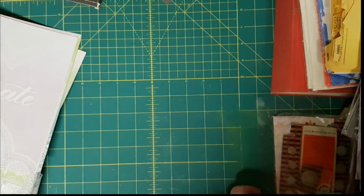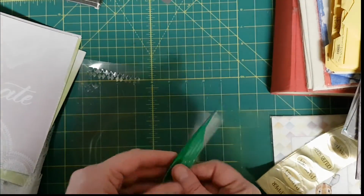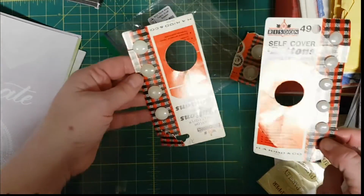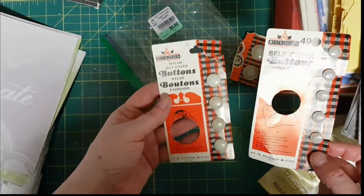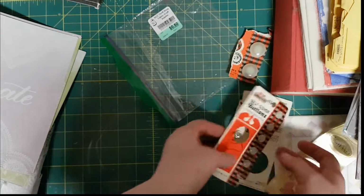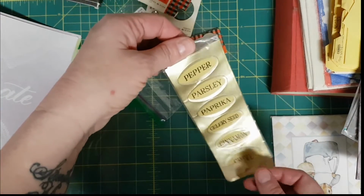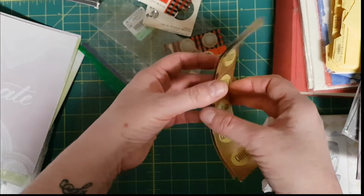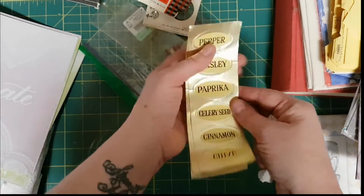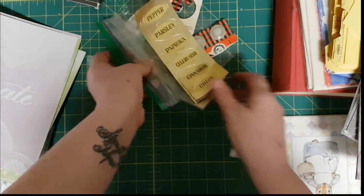And I got these old button packaging. I thought maybe I could take the buttons off and make some kind of an embellishment out of the packaging itself. These are stickers for spice jars. They're old, and there's 3 different ones. I thought, well, that might be nice in a cooking book or something.